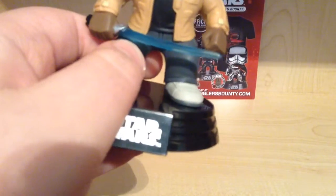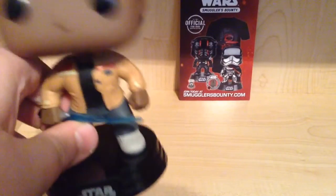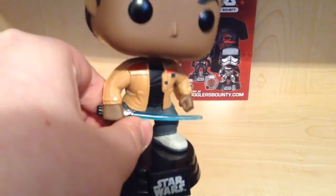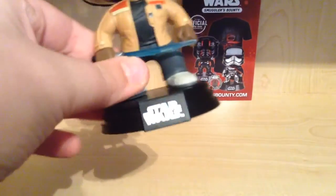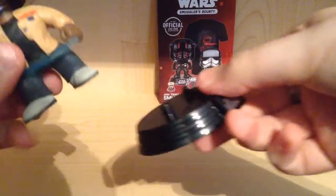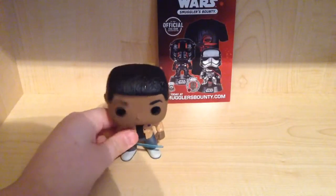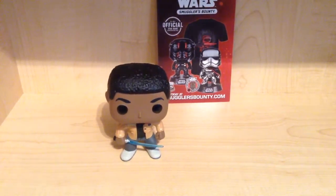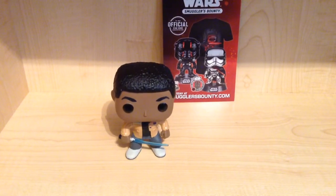Although, I'm not even going to spoil it. It's hard not to spoil it, even though I haven't seen it yet. I mean, I did see it, in case you haven't seen it yet. The base has the Star Wars logo on it. You can take this off. Boom. Nice base. I mean, he stands roughly there.